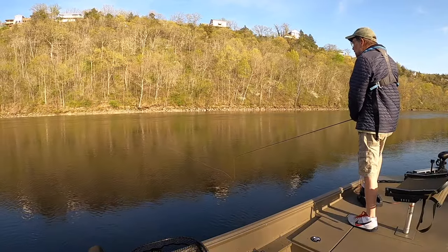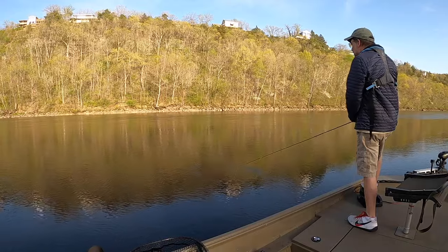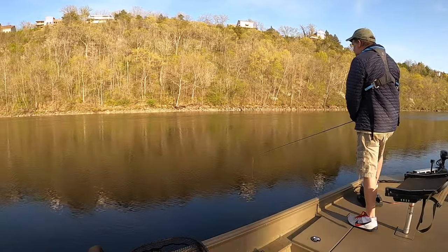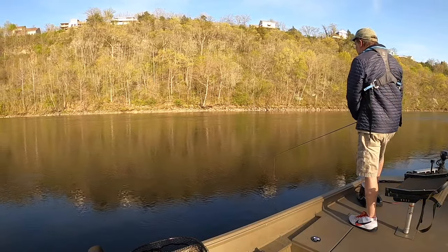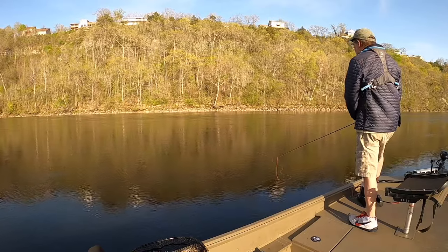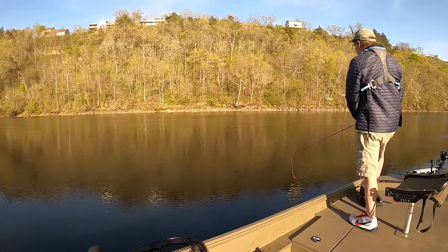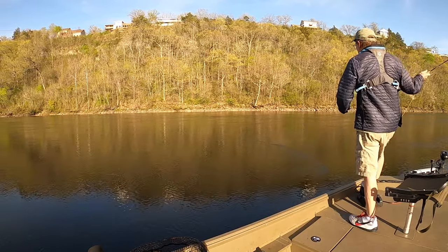Okay, we're gonna go over the flat here at the narrows. Should have plenty of water to float me. It was a little bit high when I started, plus they're running a little bit of water now, so still pretty shallow. And I just missed one.